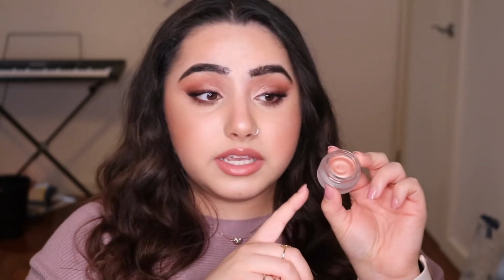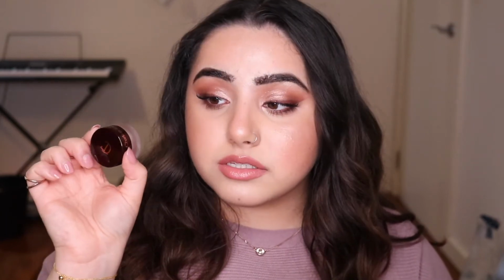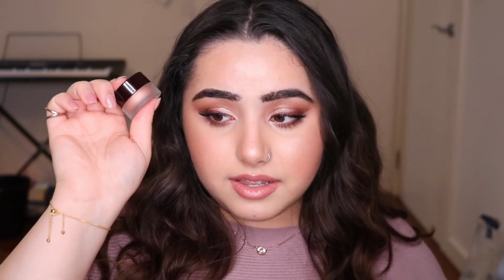But yeah, these Eyes to Mesmerize, these are the little liquid pot shadows. I love this, and I'm not a liquid shadow person. I have a bunch of cream and liquid shadows, but nothing has ever looked and performed as beautifully as this. It's not a pop of color like I thought it was going to be, but it didn't ruin my expectations. It's not what I was expecting, but I'm not mad at it because I'm happy about it. It was different from what I was expecting, but I love it regardless. So if you're thinking about getting one of these, I'd say go for it.